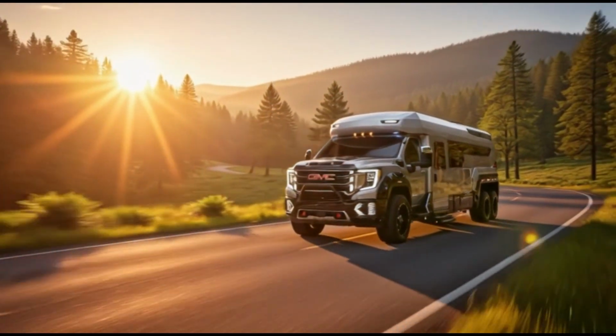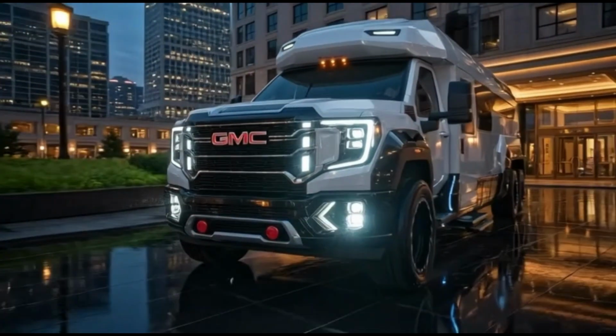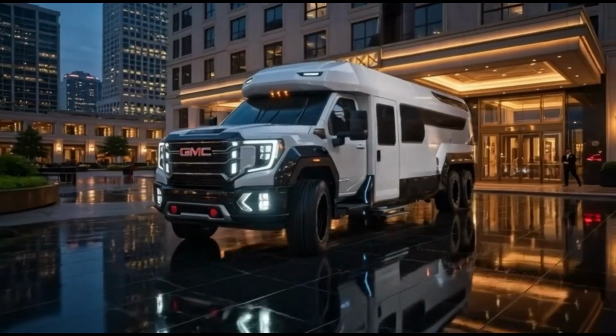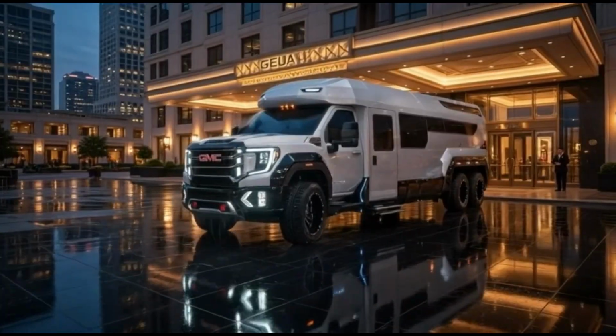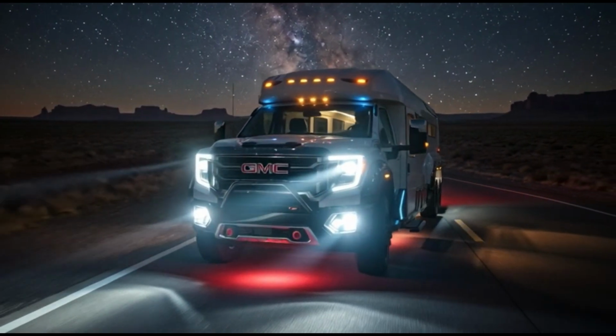Price check. This bad boy sits in the premium specialty lane. Base builds, $250,000 to $350,000. Custom rigs, sky's the limit. Drivetrain mods, suspension, luxury interiors, specialized engineering. This isn't your factory minivan.